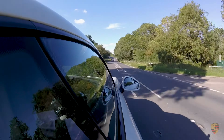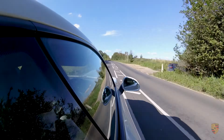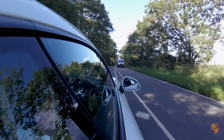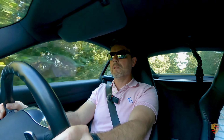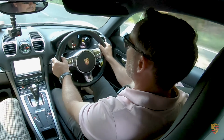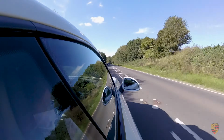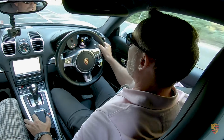And we'll put it back into the sports button just as we come into the national speed limit, and we'll just power up the hill. And we'll click it down. Oh, that sounds good. And we'll just keep pulling, and there's 60 miles an hour. Sports Plus. From 6th into 3rd as I put my foot down, just nudged up to 60 miles an hour then, and I'll click the button.